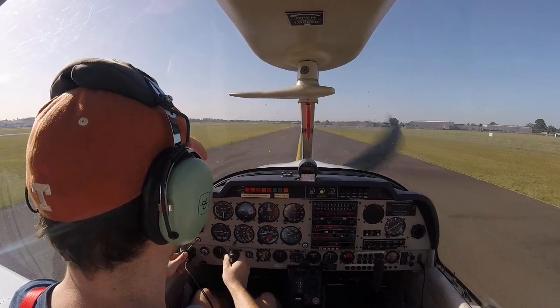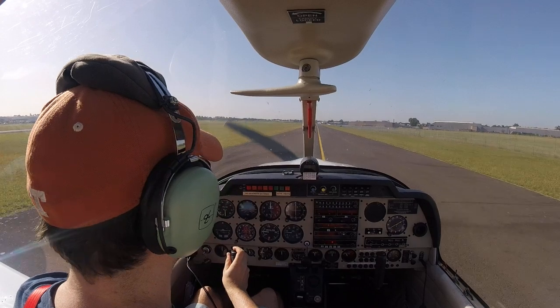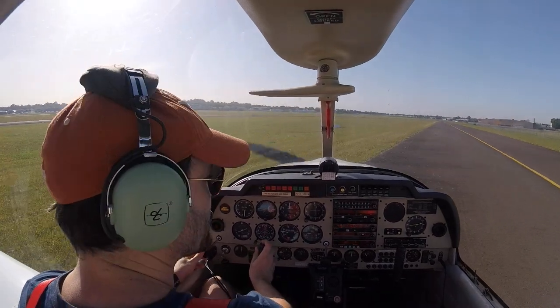India Sierra November, make a 180 if you can. Thanks, taxi Bravo and Echo to parking. Taxi Bravo and Echo to parking, India Sierra November. You'll be following company just behind you. Roger, India Sierra November.